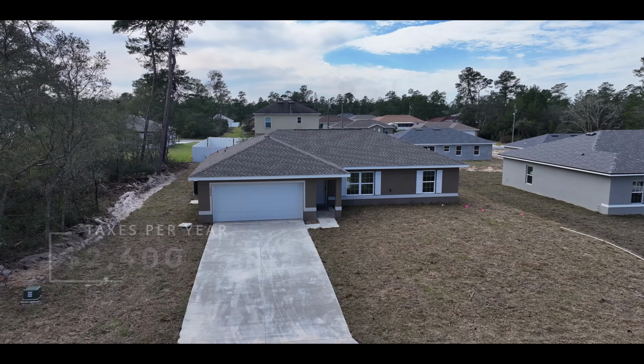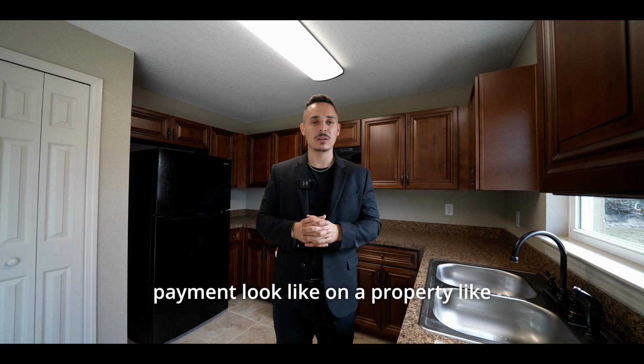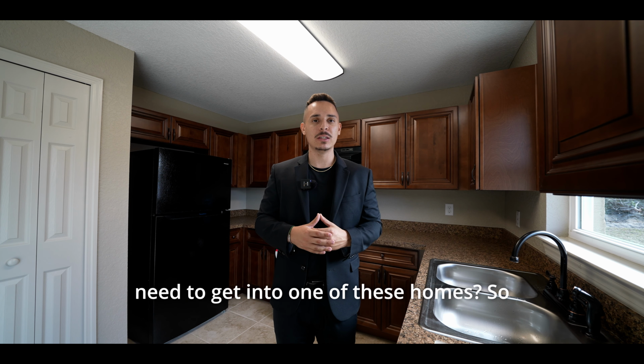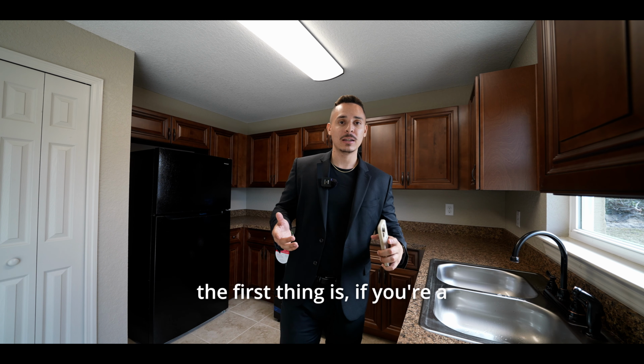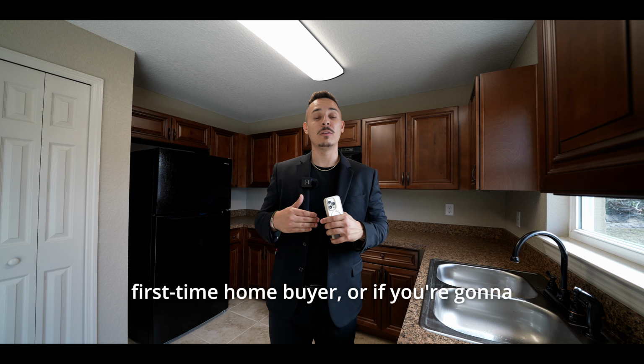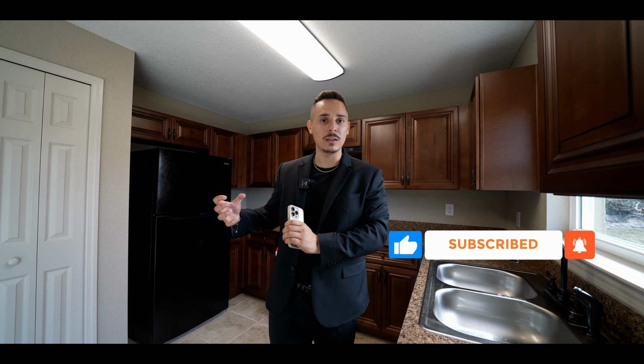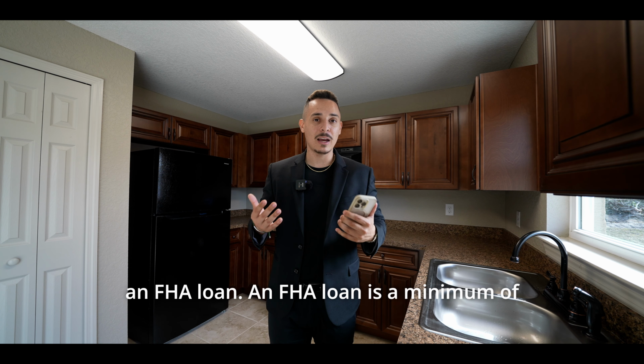Now let's go ahead and say, what would a down payment look like on a property like this? Like, how much money do I really need to get into one of these homes? So the first thing is, if you're a first-time home buyer, or if you're gonna move somewhere that is 100 miles away from the property that you currently live in, you're gonna be able to utilize an FHA loan.